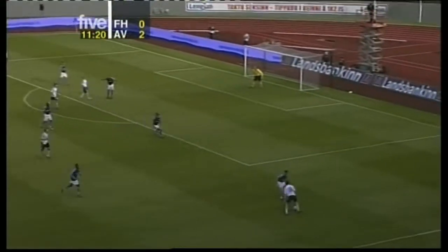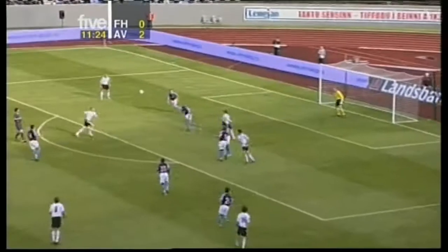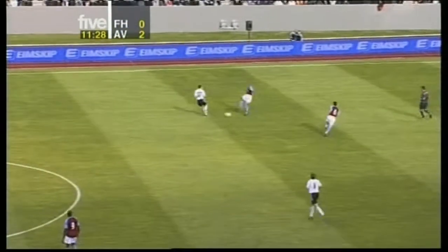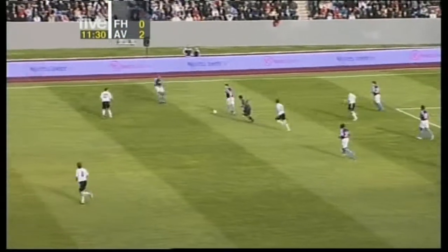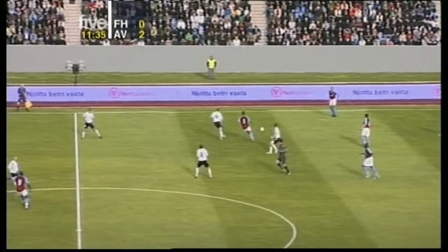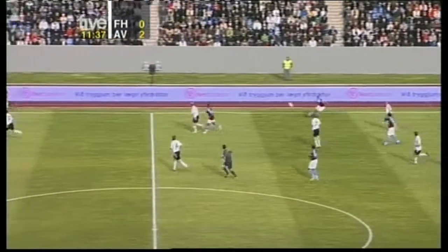Vidarsson out wide. It's Gudmundsson here now, an Icelandic international. Little chip in, dangerous looking too for a moment till Curtis Davies got there with a nice languid header clear. This is Barry. Agbonlahor. Villa building nicely again here.